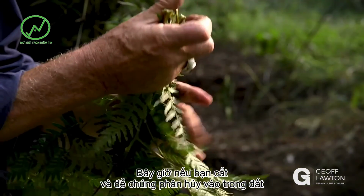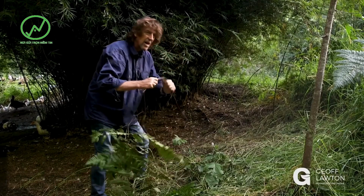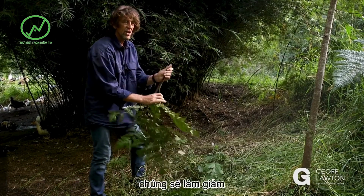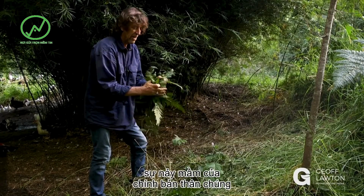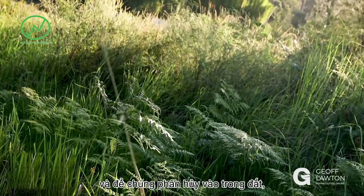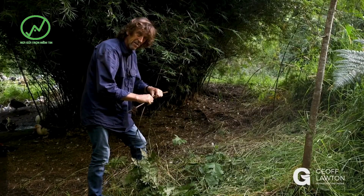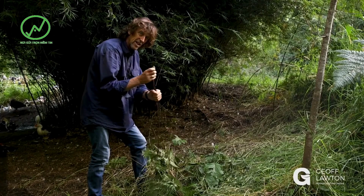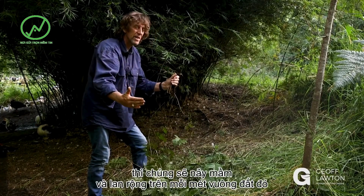Now, if you cut these and mulch them to the ground, they will reduce the germination of bracken itself. So if you cut a patch of bracken and slash it and mulch it to the ground, it will reduce by 1 meter. If you burn it and turn it into ash, you'll deplete more potassium and it will spread by 1 meter.